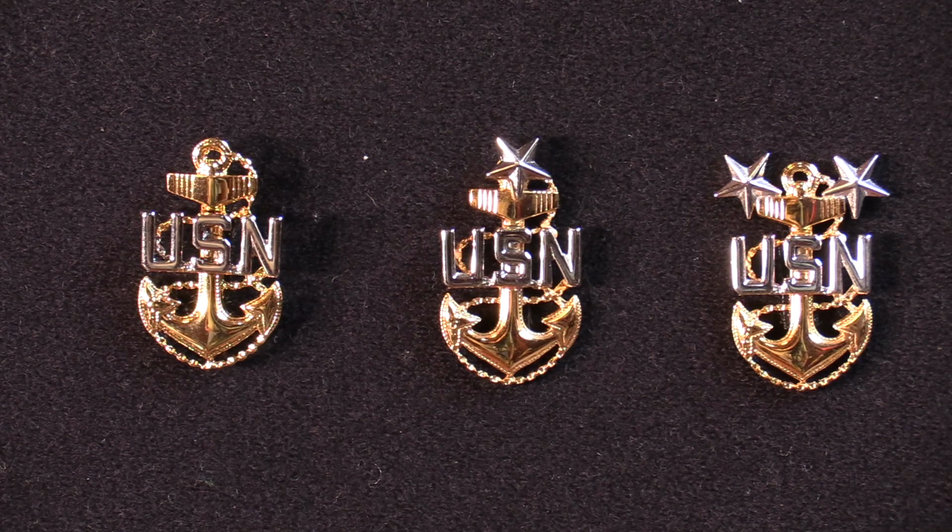The device consists of three main symbols: the fouled anchor, the USN insignia, and the chain. And each part of the device has its own unique symbolism and historical significance. The fouled anchor, which is the anchor with a chain wrapped around it, is a traditional maritime symbol representing the challenges of a seafaring life.